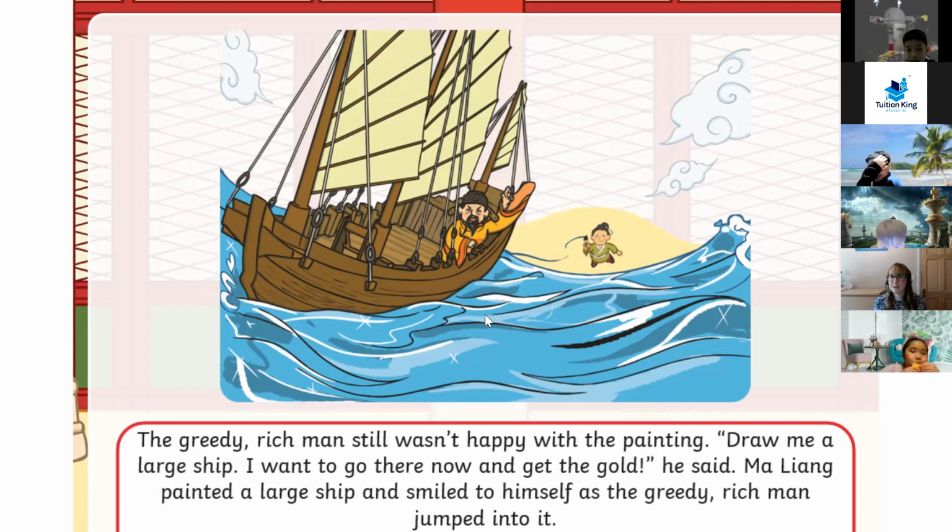So now what's going to happen, Marcus? Did you have your hand up? Yeah. What might happen now? The greedy rich man will drown because the boat Ma Liang drew is not finished. Okay, let's see if you're right.